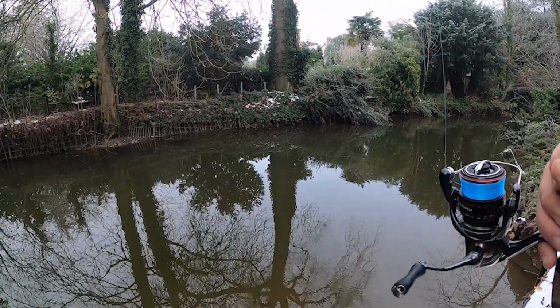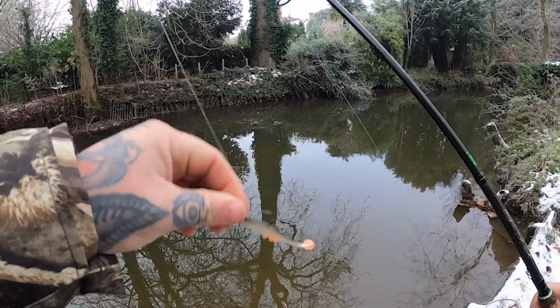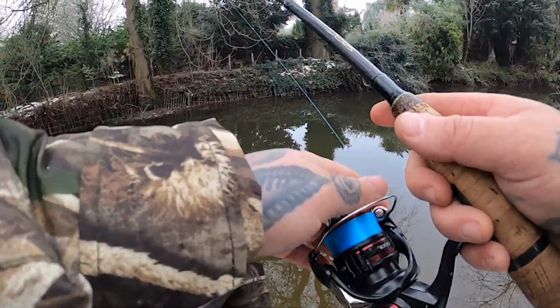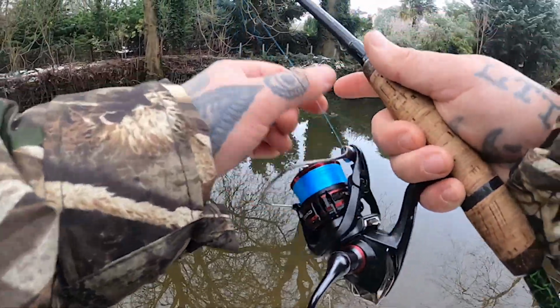We did start on creature baits and things, but we were getting bites and bits, but it wasn't really happening. So we switched over to shads, which is my favourite way to fish for perch anyway. And yeah, we're catching a few. So hopefully we'll bump into a bigger one sooner or later.